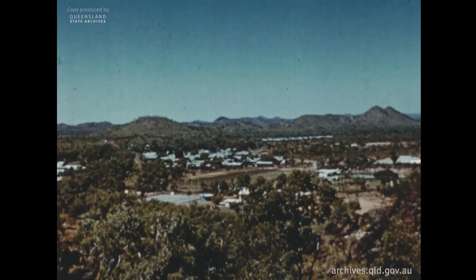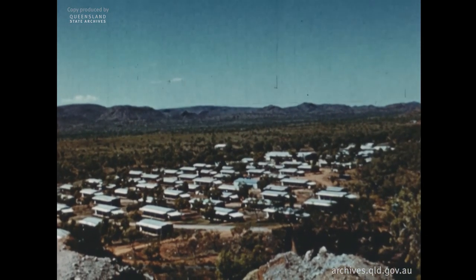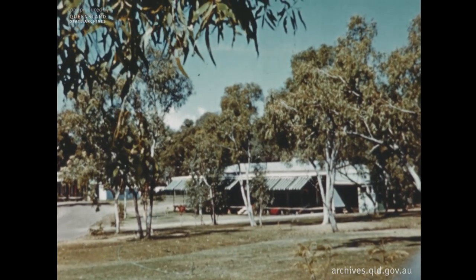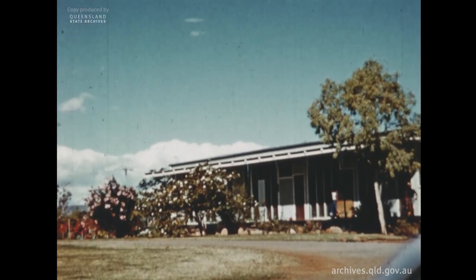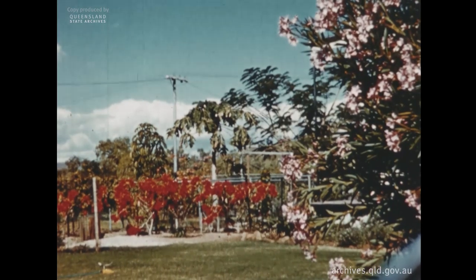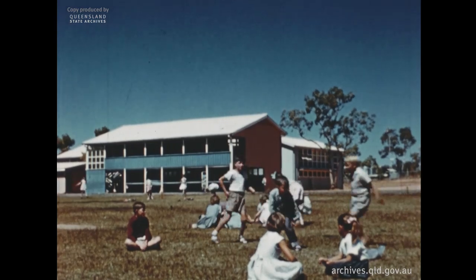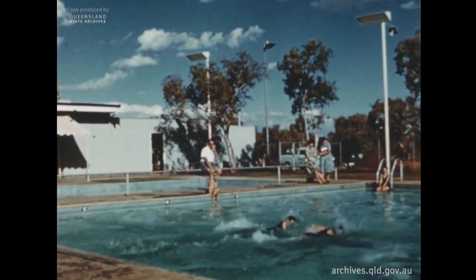Four miles from the mine is the quiet little township which houses 1,000 people. This was built by and is owned by the company. The houses of Mary Kathleen are surrounded by tall, shady trees, green lawns and lovely gardens. Among other amenities, the company has provided a modern school and a beautiful swimming pool.